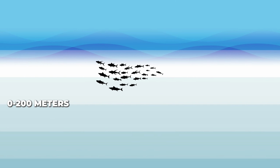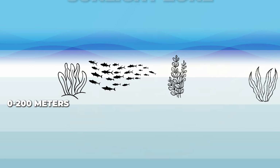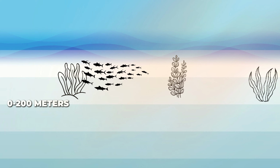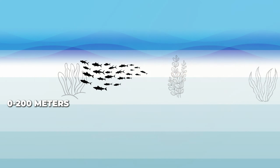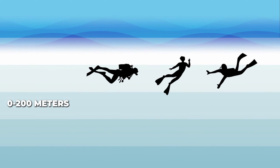Underwater photosynthesis only occurs in this zone, and so plant life is sustained. The sunlight zone is the warmest zone in the ocean, with temperatures as high as 30 degrees Celsius. It's also where most recreational and professional diving occurs, up to a max depth of 40 meters.